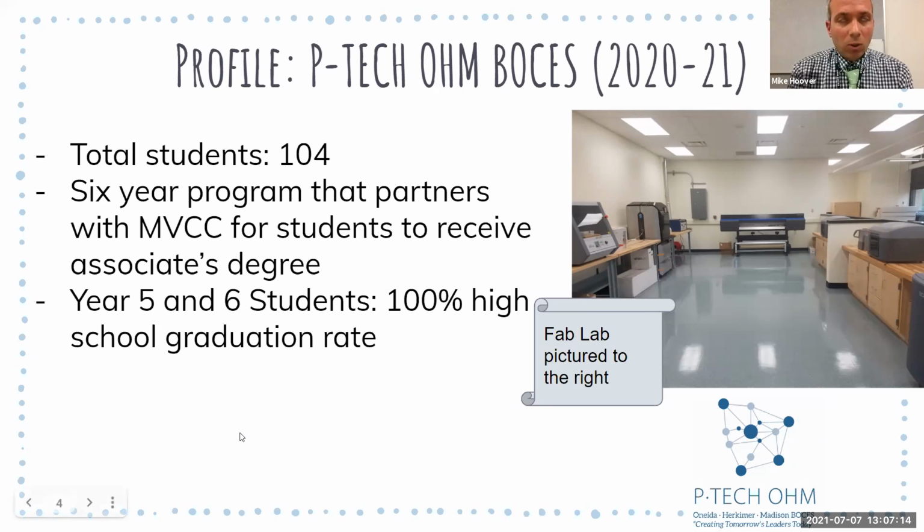So when I moved on to PTech, there wasn't a physical library here on our campus. So because we didn't have that natural library here, we decided to partner with MVCC to see if our students could actually do research on MVCC's campus. Because we didn't have the high school library in our building here at BOCES, we ended up doing our research there. So as far as the assignment related to International Night, which is what Jocelyn and I worked together on.